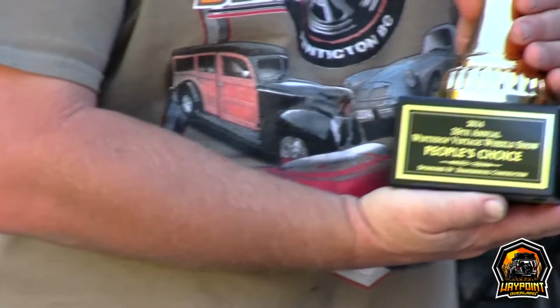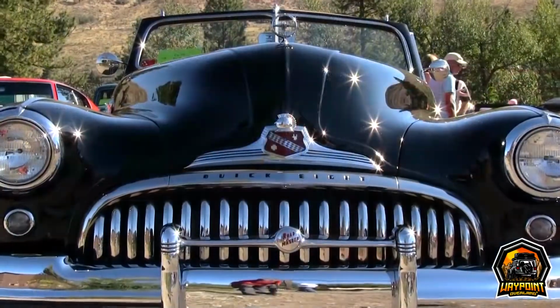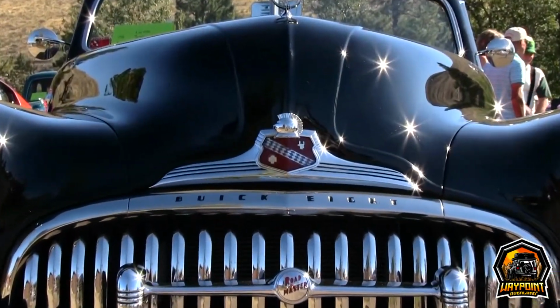So, People's Choice Award, you people voted for it. People in the show, the people who watch the show, the people who walk through. That is the 1948 Black Buick right here.